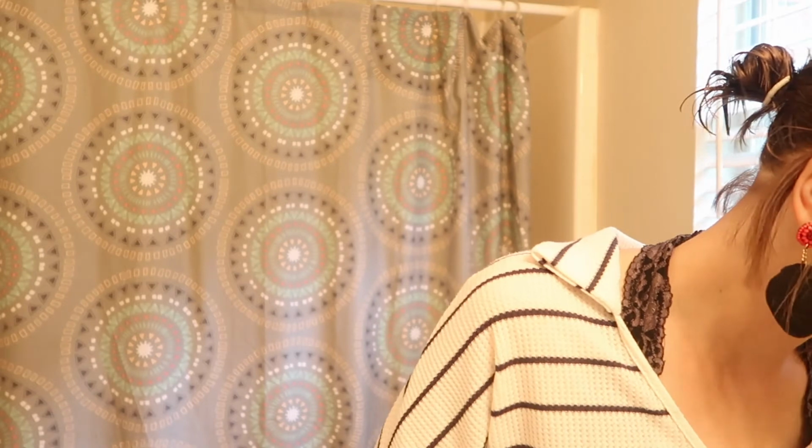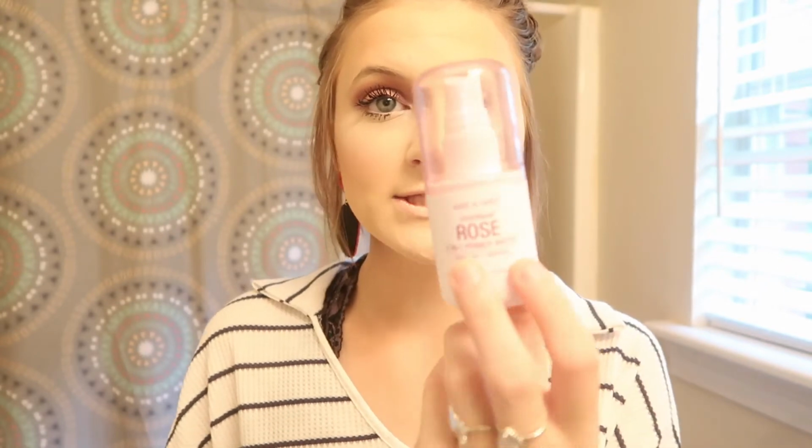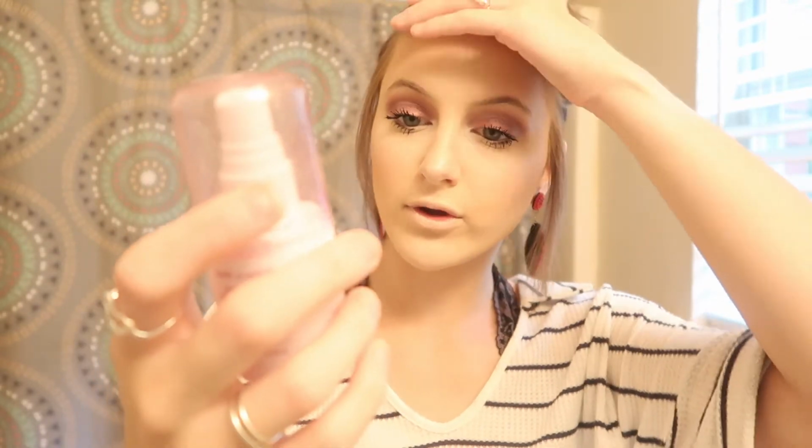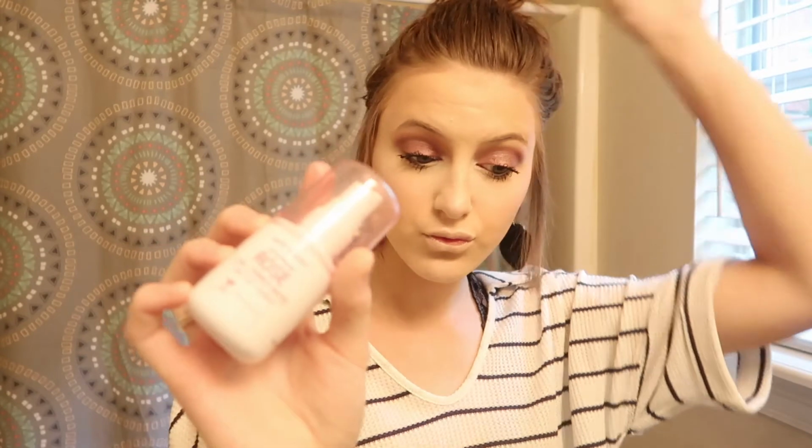Okay, after that, I don't think my setting spray... let me go get my setting spray. Okay, so I'm going to set my face with the Wet n Wild Photo Focus. This is the 3-in-1 primer water. You can prep, set, and refresh. It comes in rose, cucumber, and coconut.